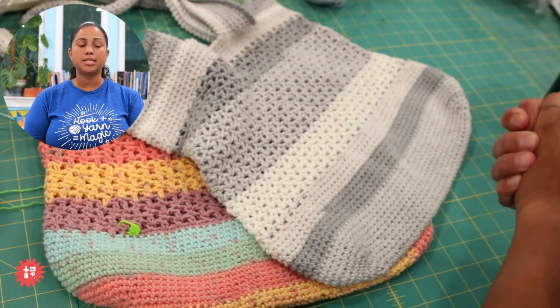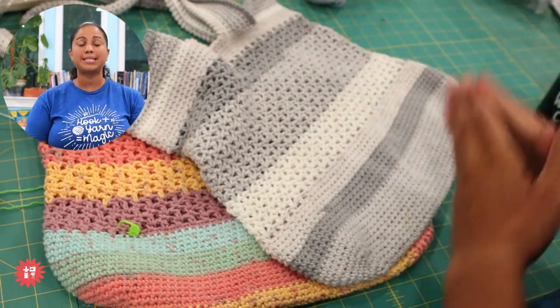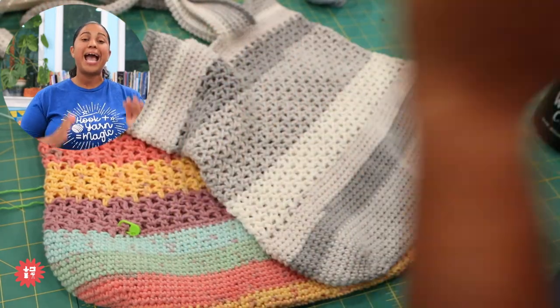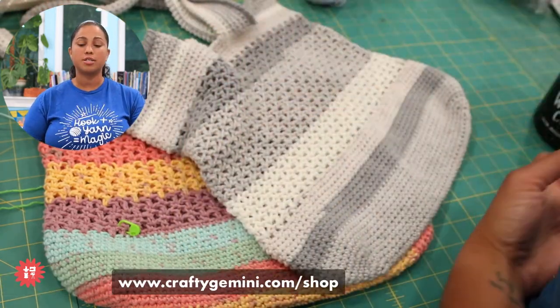We are getting ready to start that crochet along. Remember that the video lessons and the pattern go up next Friday. So you have this whole week. You can sign up today and you have a week to gather up your yarn and your supplies.